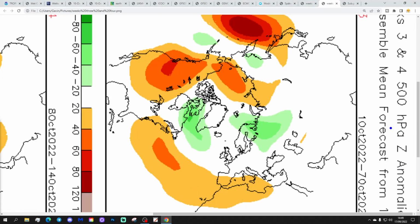Week 3 will be the 1st to 7th of October with low pressure south of Greenland and over Northern Europe. Otherwise, we're probably still bringing some influence from a jet stream there. That could be a little bit showery still.